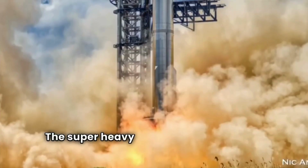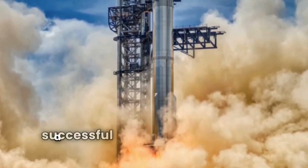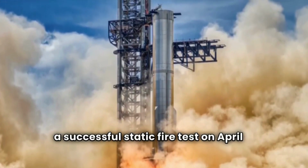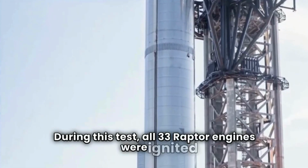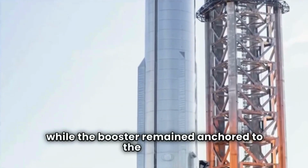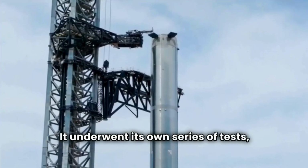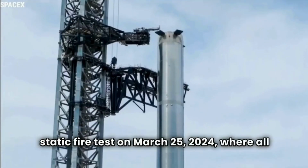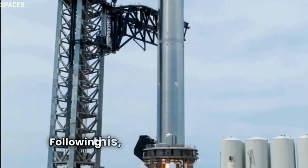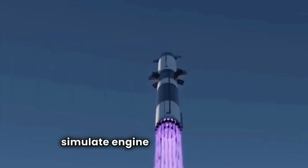The Super Heavy booster for this mission recently completed a successful static fire test on April 5, 2024. During this test, all 33 Raptor engines were ignited while the booster remained anchored to the ground. Ship 29 has also been busy. It underwent its own series of tests, including a static fire test on March 25, 2024, where all 6 of its Raptor engines were fired. Following this, a single engine test was conducted from the ship's header tanks to simulate engine firings in space.